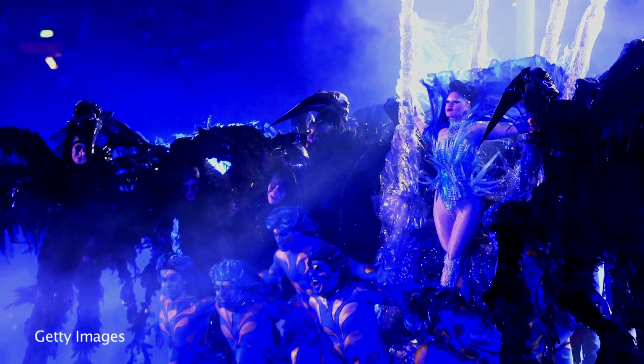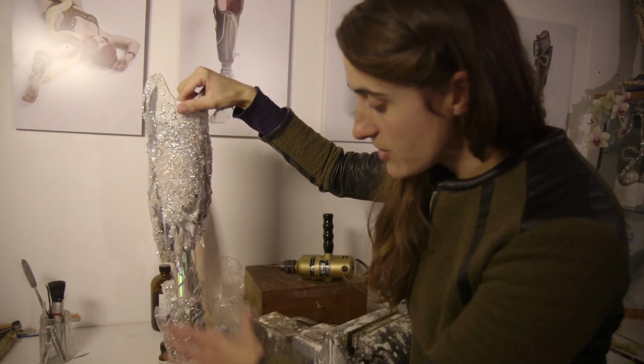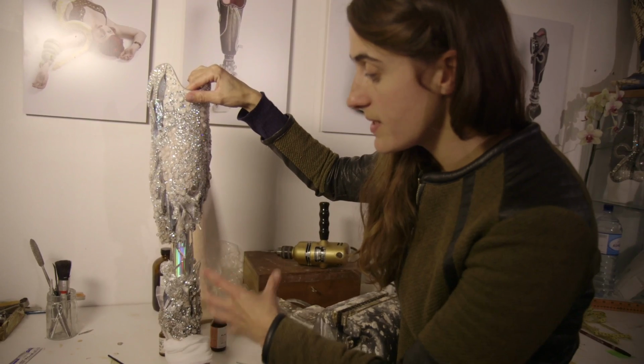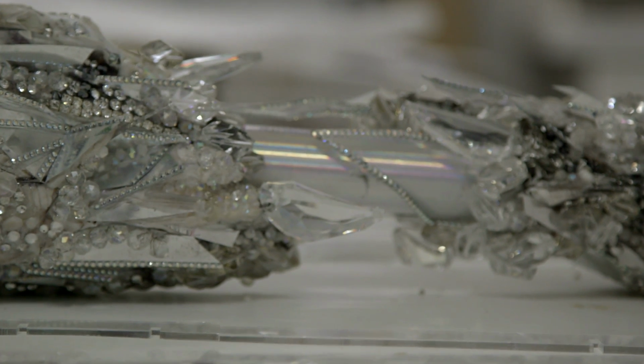I think it captured the spirit, but visually, of the Paralympics and what it means to be kind of superhuman almost. And so we had the shape of her leg and then just kind of chopped into it and took chunks out and just made it encrusted with crystals and rhinestones.